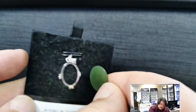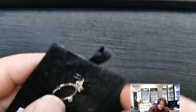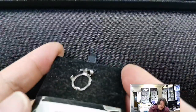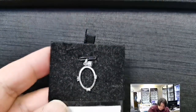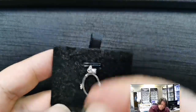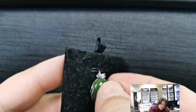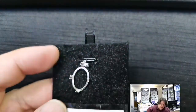Let me get that out of there. Right, these prongs are kind of tabs almost, right? But they're sort of like triple rows, triple lines. It just gives you a very cool effect once your stone is in there. That's not the stone that I had in there. Right, you push that over onto the cab. It's just a very cool effect.